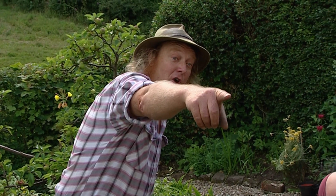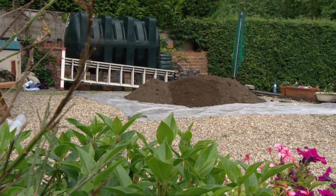Because I want to save myself a lot of work too. If you look over there, look how much topsoil we've generated from a little tiny hole. Think how much you were going to get from 10 metres and how much further we've got to go down. Well, you can tell Carenza. All right, send her over.